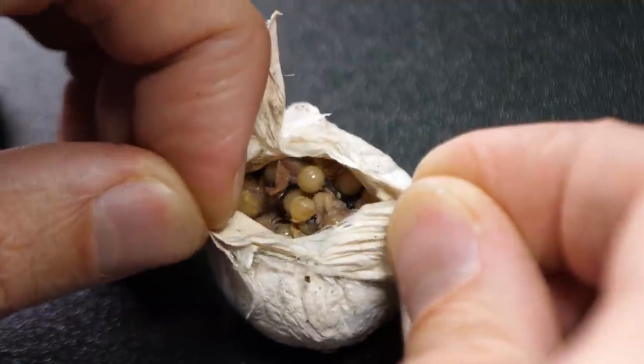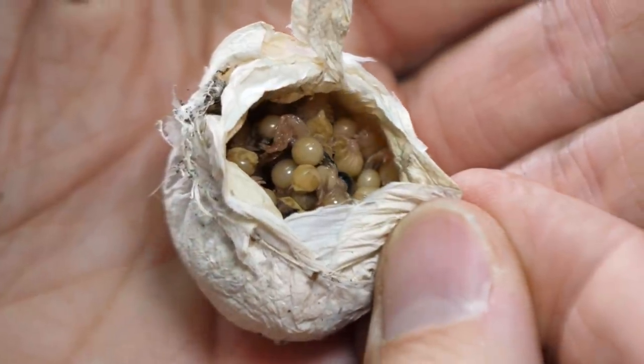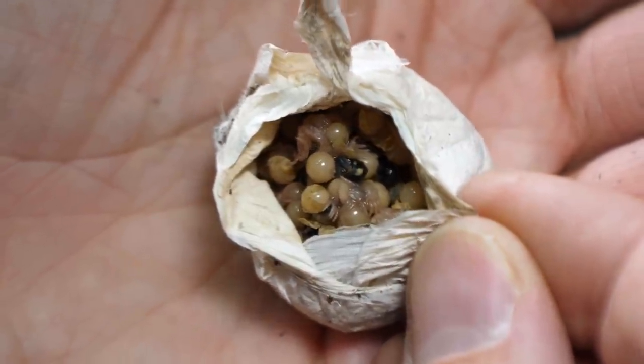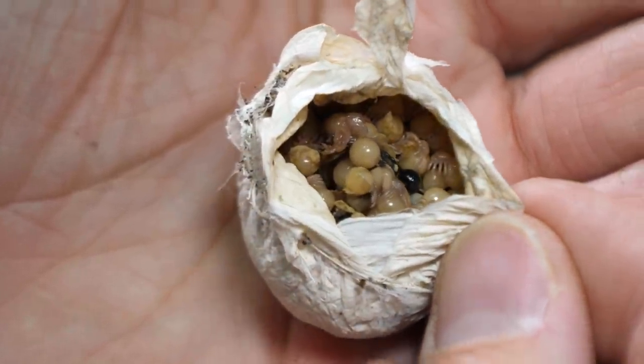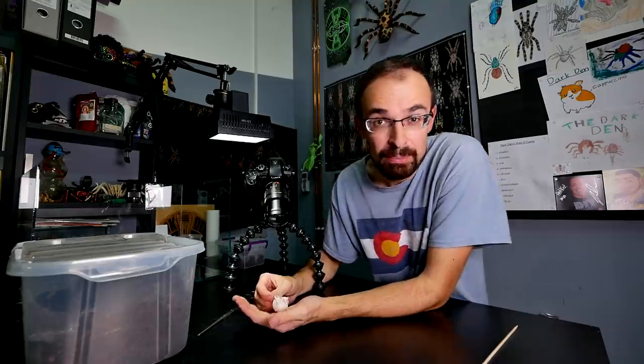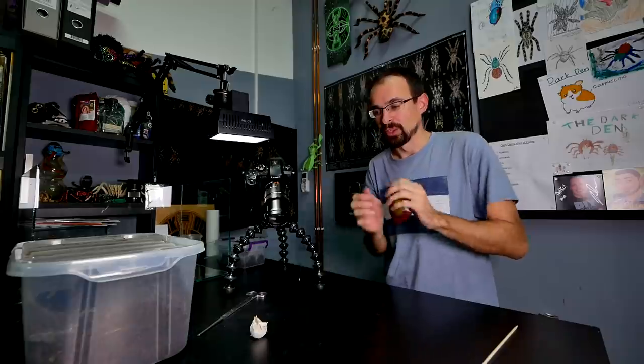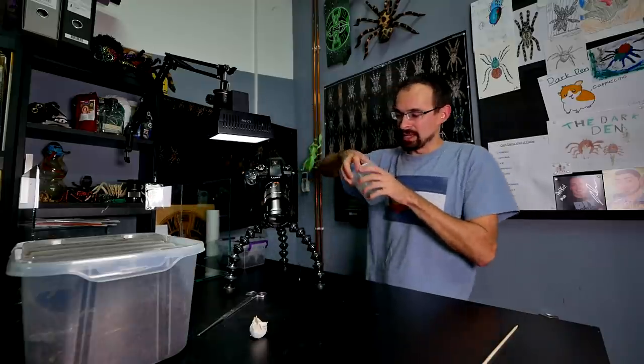Whoa, whoa, whoa. You see eggs with legs, but I see that we have a couple of bad ones, so I will definitely need to empty out this egg sac to make sure that bad ones don't start to mold or anything and contaminate the rest of the good eggs. I mean good eggs with legs.